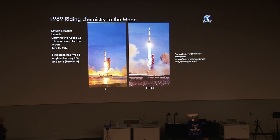The Saturn V, with its first stage of five F1 engines burning kerosene and liquid oxygen, according to the NASA website, generated over 180 million horsepower. I'm not exactly sure what a horsepower is, but I looked it up, and it turns out it's 135 gigawatts. Now, every power station in Australia running flat out will generate about 45 gigawatts. So what you're looking at there is nearly three times the total energy generated by every power station in Australia being harnessed to lift this rocket into orbit.